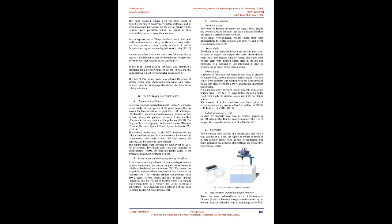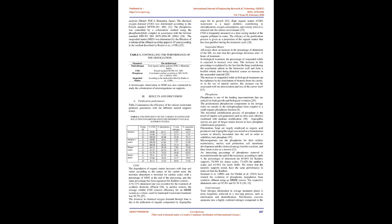As in most processing industries, fish processing operations produce wastewater that contains organic contaminants in soluble, colloidal, and particulate form 21. We chose to use a synthetic effluent whose composition was similar to the industrial one. The synthetic effluent was prepared using 160 G heads, viscera, bones, and tails of fresh sardines, Sardinella sp, and 400 ml of distilled water. The mixture was homogenized in a blender then sieved to obtain a concentrate. The concentrate was diluted in distilled water to obtain the desired concentration 22.